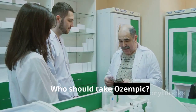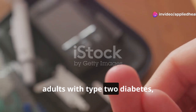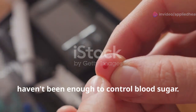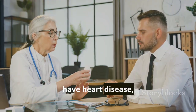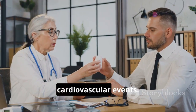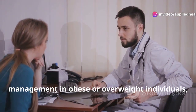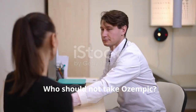Who should take Ozempic? Ozempic is typically prescribed for adults with type 2 diabetes, especially when diet and exercise alone haven't been enough to control blood sugar. People with type 2 diabetes who also have heart disease, to reduce the risk of major cardiovascular events. In some cases, it may be prescribed for weight management in obese or overweight individuals, though this is not its primary approved use.